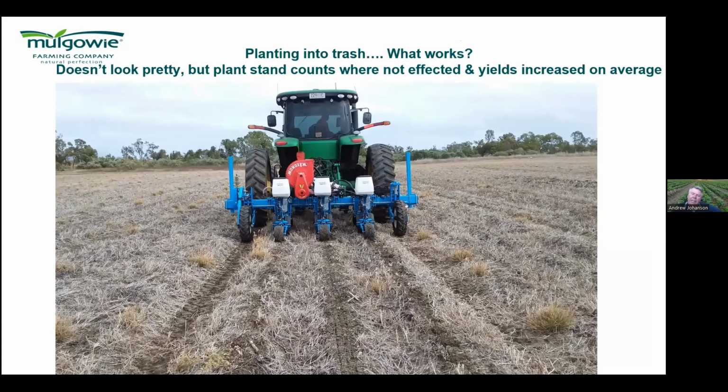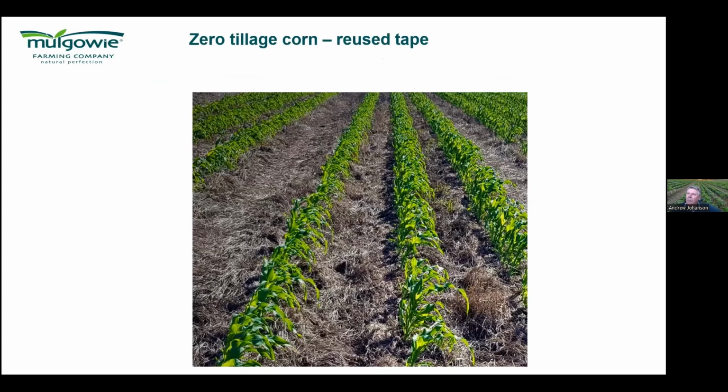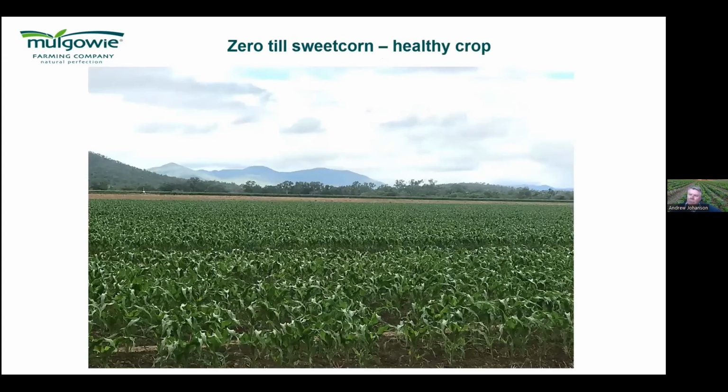That doesn't look pretty, and that's part of minimum till, is getting your head around that you don't have this perfect onion bed behind you, and just getting the guys to realise that as long as you're getting that seed to soil contact and the moisture, we're still getting the same plant stand counts, and we've actually seen an increase in yields in most cases. There's the corn just coming straight from that planting. And then as the crop grew, you could see the health of the crop, it just was oozing with beauty, nice broad leaves, looking very healthy and happy.